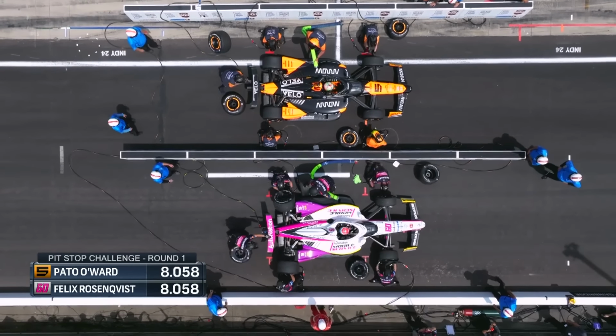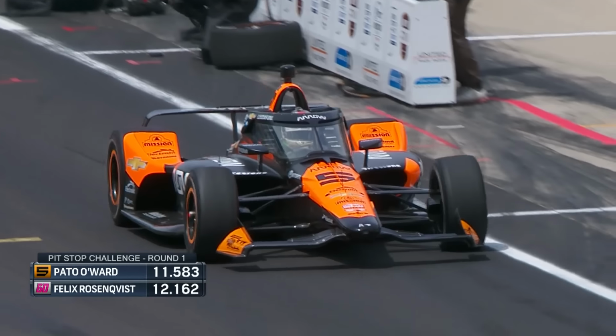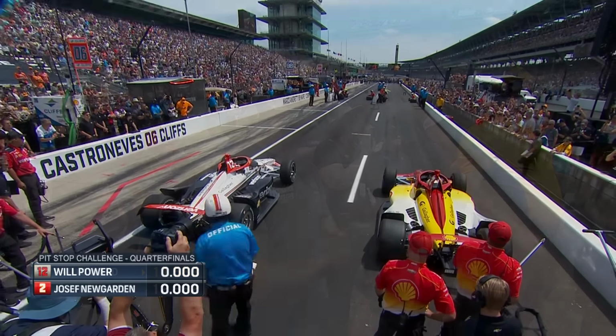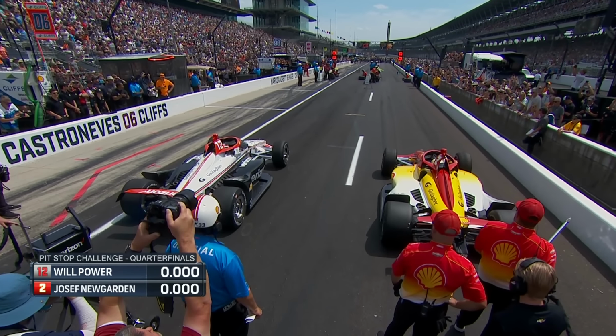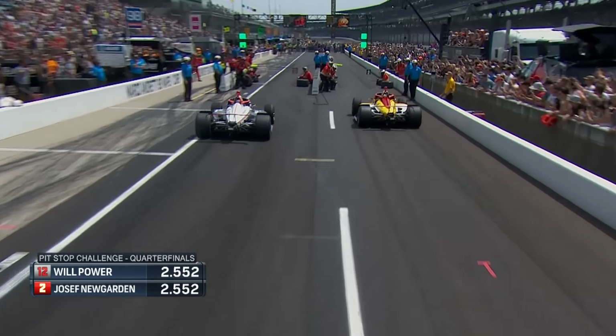Rosenquist gets in deep to the box. This should be O'Ward, and it is. Penske on Penske here in the quarterfinals. And the outside gets the jump. Newgard to the box first.